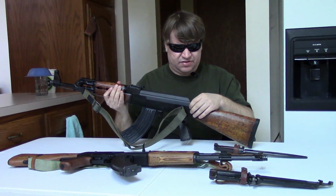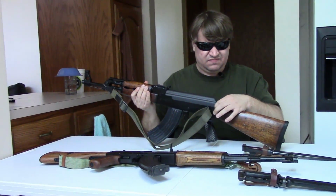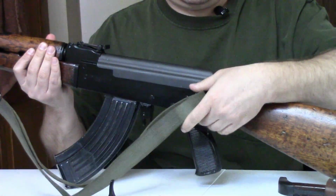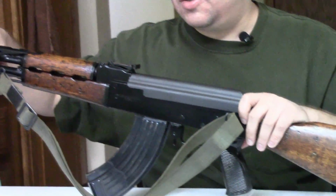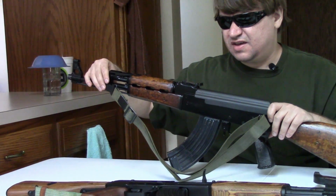Flipping her over, here's the other side of this button, you can see. Rear swing swivel is on the receiver. Front one is on the gas block.